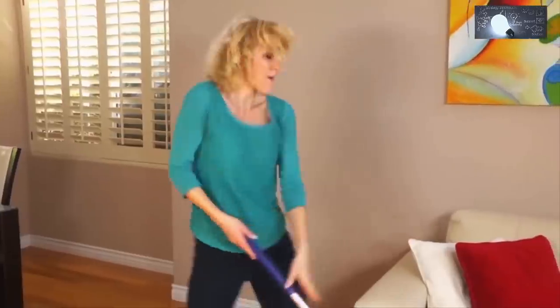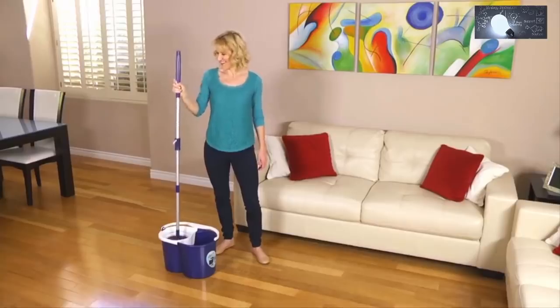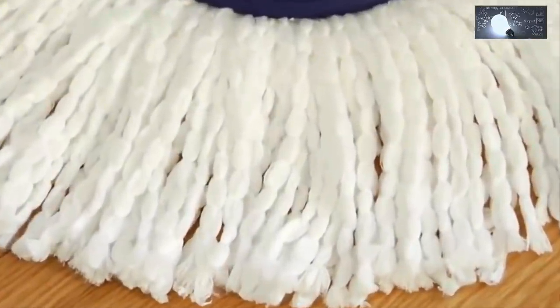Can you imagine cleaning being this fun? Twist & Shout Mop is the newest award-winning spin mop that easily wrings out with a gentle push on the handle. The super-absorbent microfiber mop head locks in dust and spills and cleans 3 times better than cotton.